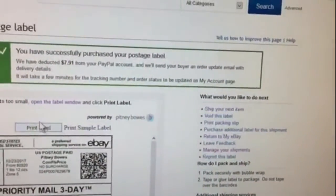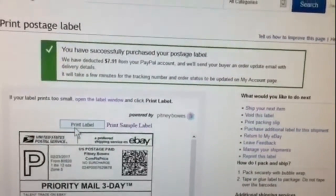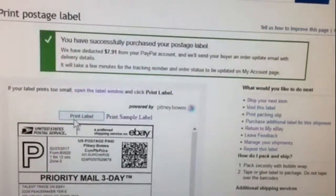Okay, so I'm not going to go down. You guys, it should look something like this. I can't go down much further because that's part of my address.